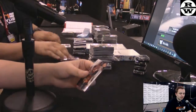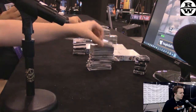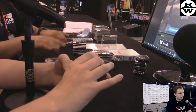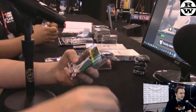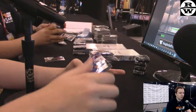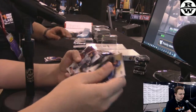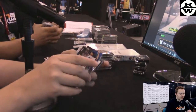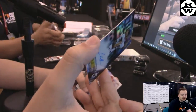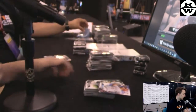There's Aaron Nola refractor. All right. I've not seen the, someone asked if the case hit has come up yet. I've not seen the one per case Chronicles card come up yet. James Shields, that's still in play. Blue autograph for the Padres, Colin Ray. That one is 78 out of 150. Nice hit for the Padres right there.